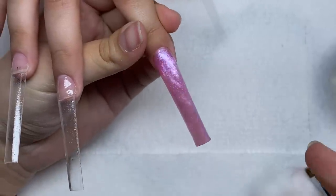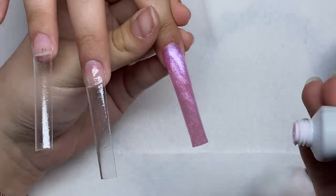Okay, so I just did two layers, but it's still not that thick. It's not thick enough, so I'm just gonna add one more layer.